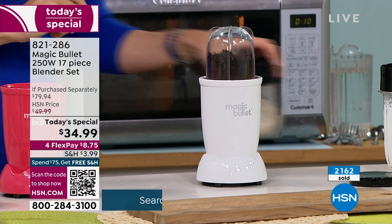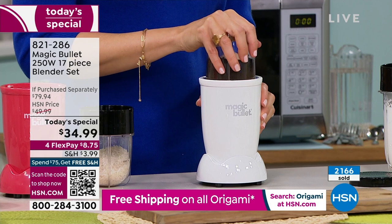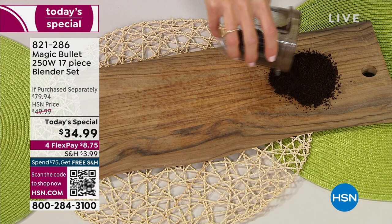I love that it's one appliance too, right? Because how many of us have a coffee grinder? And you're like, well, I justify it because I use it for my herbs. Well, the Magic Bullet is breakfast, lunch, dinner, snacks, everything. Desserts, and herbs, and coffee, and making your gluten-free flour. Fresh ground coffee, the all-in-one, in seconds.